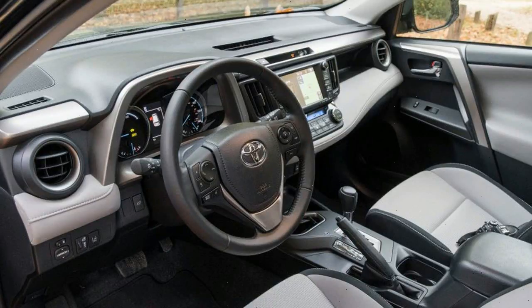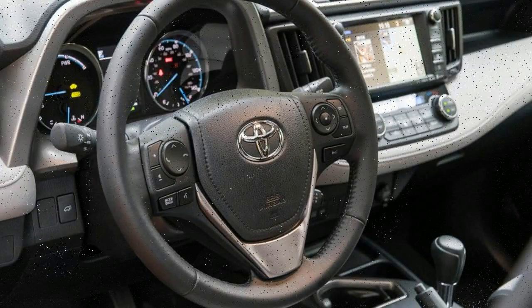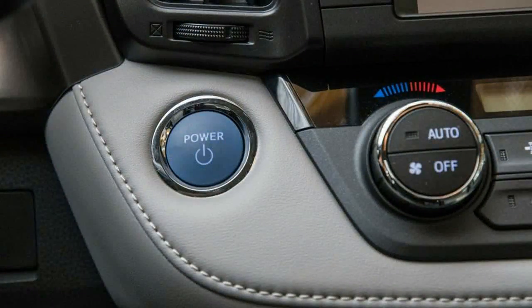the capacious 38 cubic foot hold that grows to 73.4 cubic feet with the back seats folded flat into the floor. Those interested in the more efficient RAV4 hybrid won't have to give up much room, since its battery pack takes up only 2.3 cubic feet of cargo space.